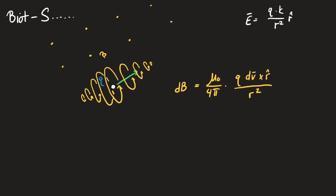This is the Biot-Savart law for a point particle moving through space at a specific instant in time, dv. You integrate this based on how the velocity is changing. We won't have to do this, but this is what the rule looks like. Sometimes, just so you know, I'm not going to rewrite it, sometimes it is rewritten as dq v cross r. This is the way I would prefer to see it, but I've seen the law both ways. This one makes the most sense to me.